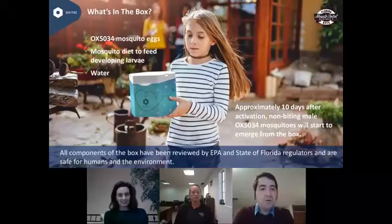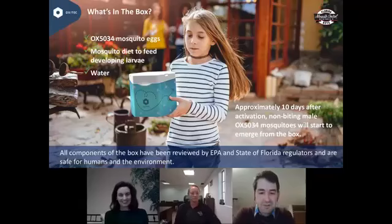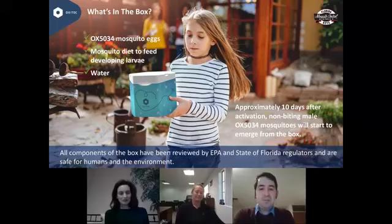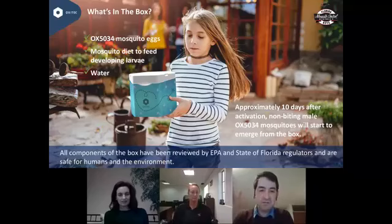So what's in the box? I'm actually going to ask Andrea here just to hold up one of our Oxitec mosquito boxes so you can see how big it is, what it looks like, and then I'll talk about it a bit more. Great, thank you. So these are solid plastic boxes. They will be mounted on various pieces of, if it's on a fence or if it's on a pole or some kind of post, so that they're very firmly situated.